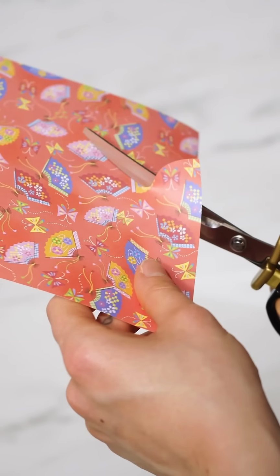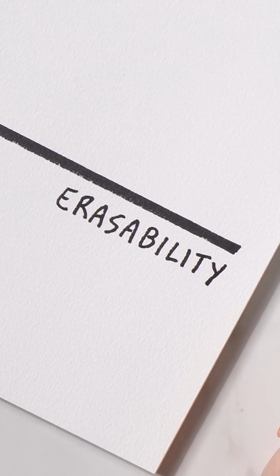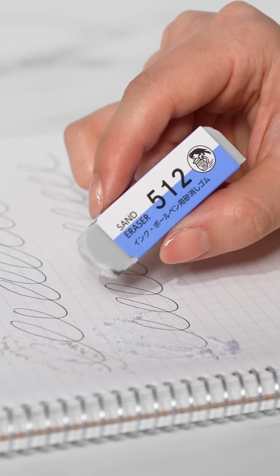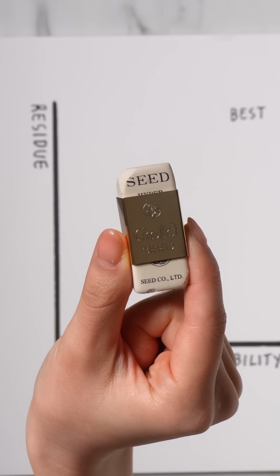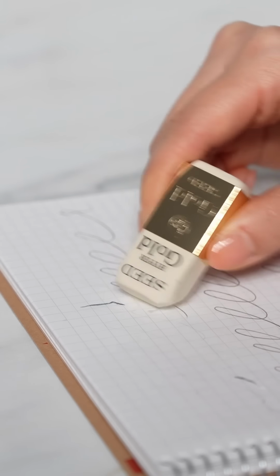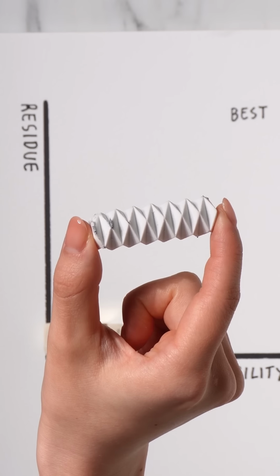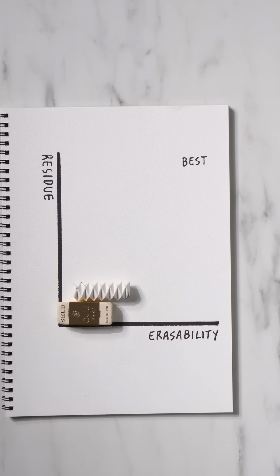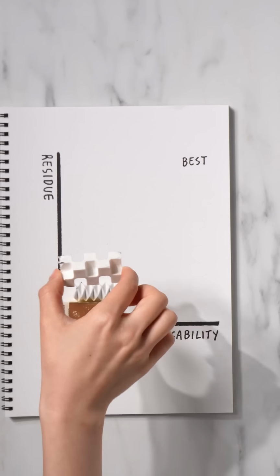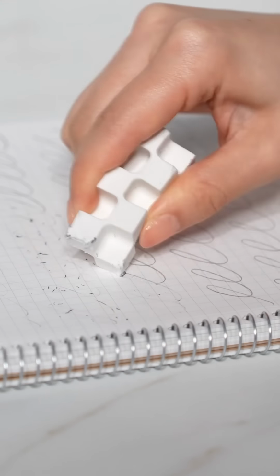These are the best erasers based on the amount of residue and erasability. We had a few of our members test 14 different erasers and 2 sand erasers to find the best erasing eraser with the least amount of residue. First, the Seed Gold eraser was not impressive in its performance. It did not erase well and left a lot of residue when erasing. The Zigzag eraser was another underperforming eraser, but it is more understandable since it has a very unique design for a very specific purpose. The Kadokeshi performed similarly to the Zigzag but had slightly better residue performance.